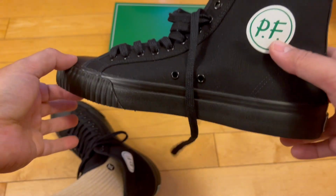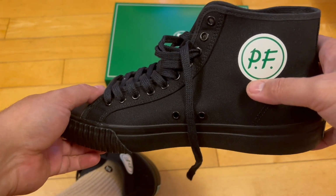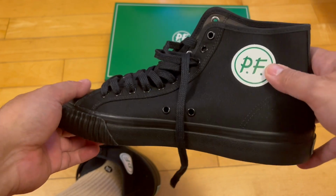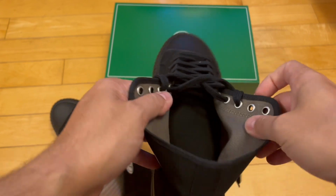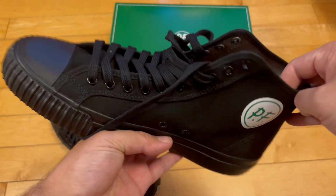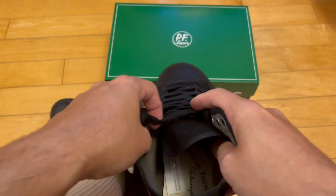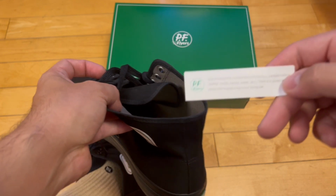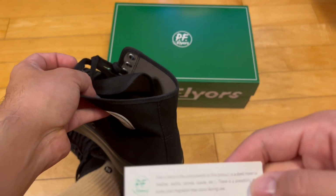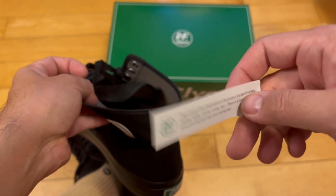So I think these will stand out. I remember wearing them back then. Again, they were a little small, so I didn't wear them too much. But I would probably get a compliment each time I wore them. Someone would recognize these and say, oh, those are sick shoes, man. So can't go wrong for $88 with those compliments. Warning about dyed material in here, so be careful if you wear fancy expensive white socks.